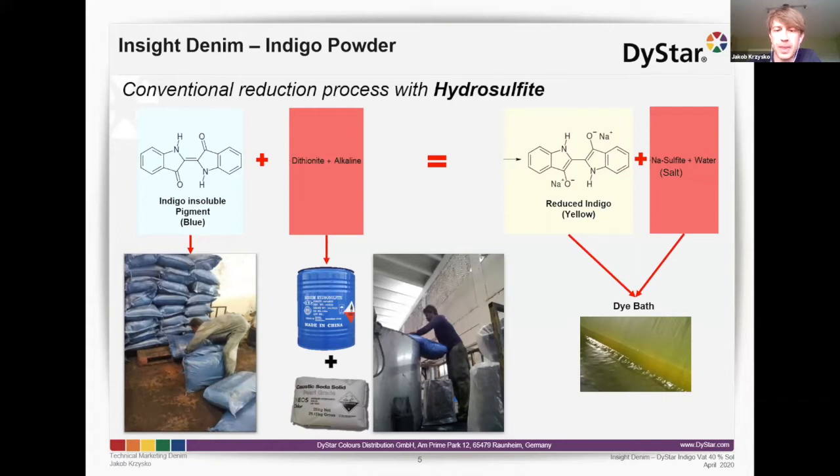And there the indigo is finally applied. So if we compare, if we write down now the resource input into an equation for 1 kg of indigo, we need 1 kilogram of dithionite and alkaline for the chemical reaction. The output will be 1 kilogram of reduced indigo, but on the other side, also 1 kilogram of salts.